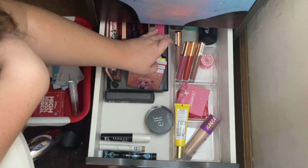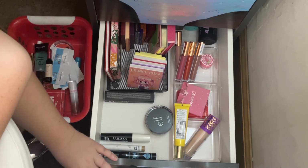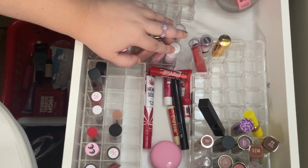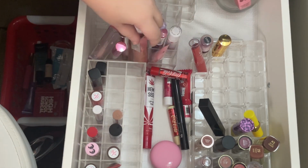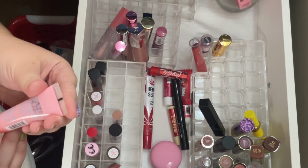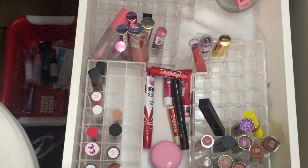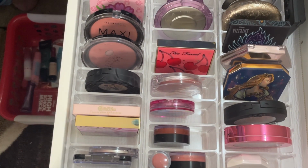I have setting sprays and a foundation in the back, but I don't need to use that yet. So I think this drawer is good. This is my lip drawer. Actually, I'll pull in lip gloss, but I'm not going to pull in anything else. So this is Sugar Pill's Crystal Trinket, Sugar Pill's Swipe Left, and then Essence Juicy Balm in Pink Lemonade. But that is it for lip products. A fun drawer. Trying to get my dogs out of the frame because they're barking.